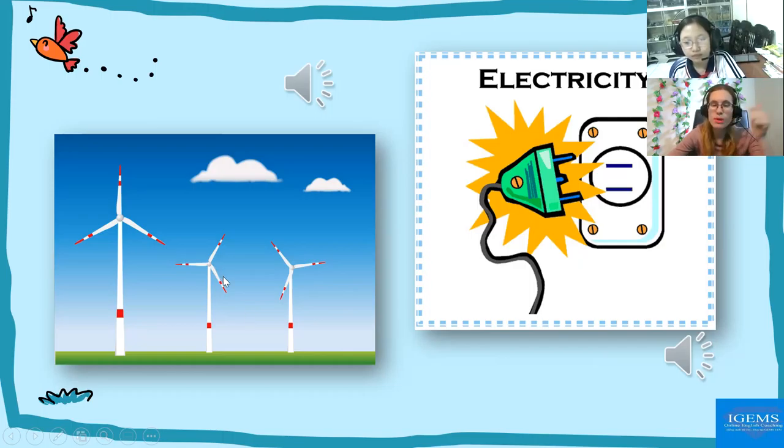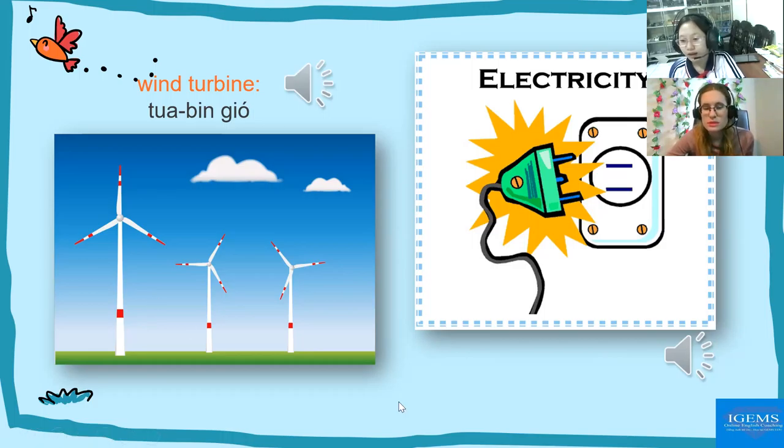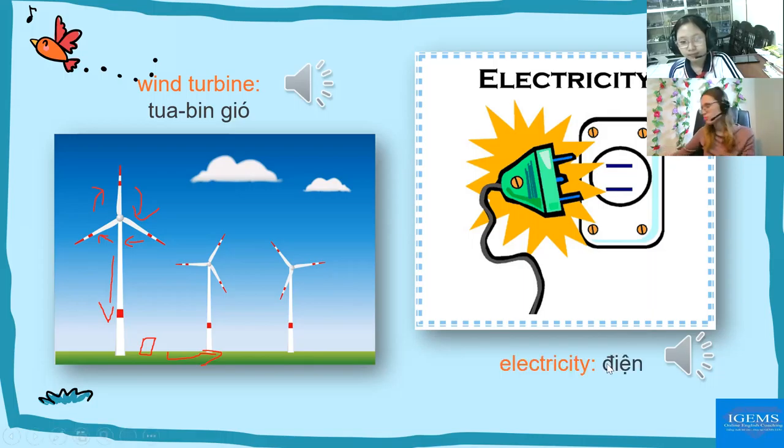We can get energy from a wind turbine. So from wind, it makes that propeller turn. And it then creates electricity, which is sent down to us and maybe stored in a box or sent to the ground. Okay, good. We all know this one, electricity. Right, plug something in, it works.